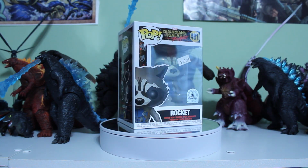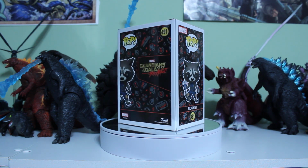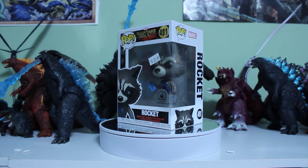So that's the first one, and then the second one I got from there was Rocket, which is the Disney Park exclusive Rocket. What he's themed after is what I think his character looks like on the new Guardians of the Galaxy ride at Disney World. Guardians of the Galaxy Mission Breakout, I think is what it's called. That's what it says on the box, at least. He's holding Peter Quill's Walkman with the headphones.